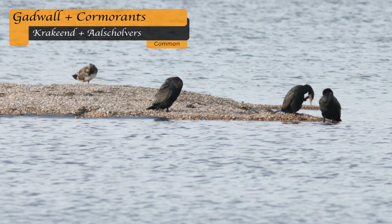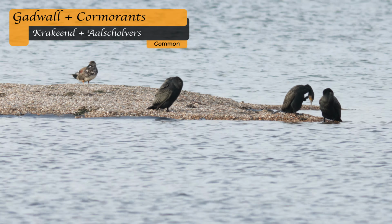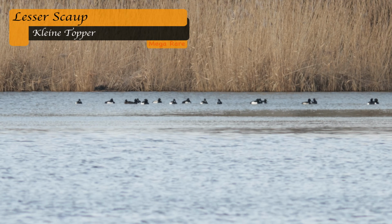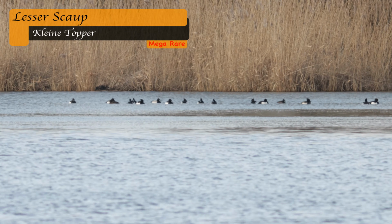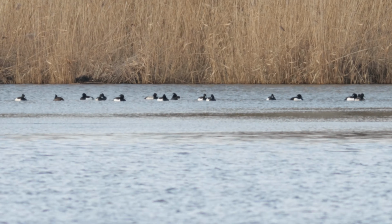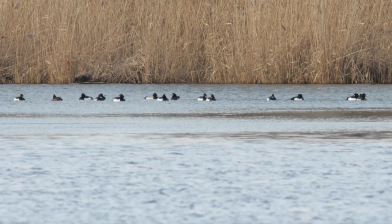From the height, I saw this gadwall and these cormorants, this goldeneye and this tufted duck. The lesser scaup was found between the group of tufted ducks that was at the farthest point of the pond. Here you can see the lesser scaup with the lighter mantle than the tufted ducks.